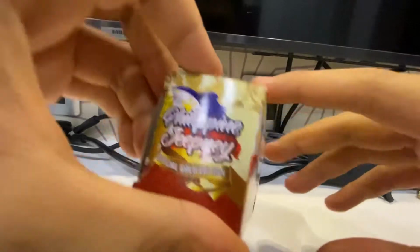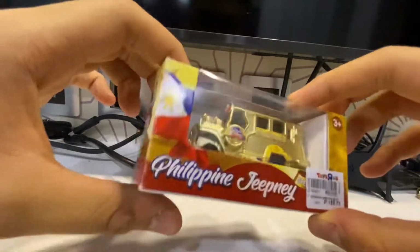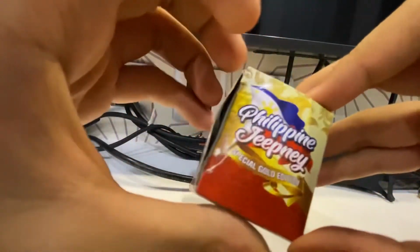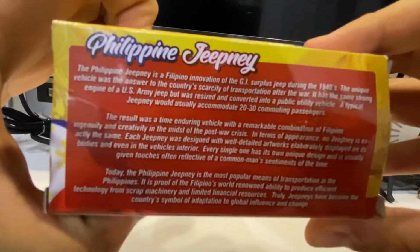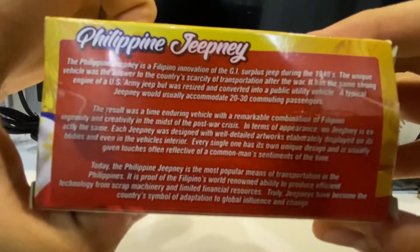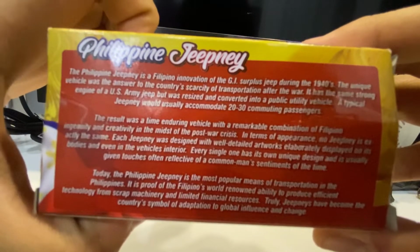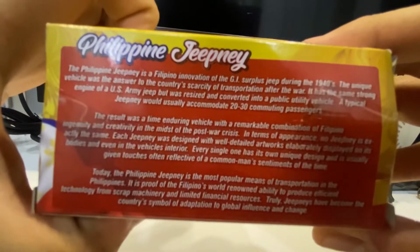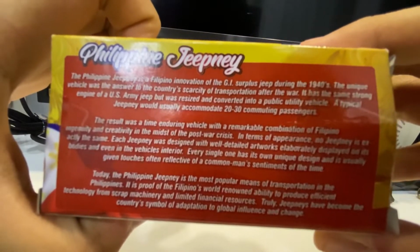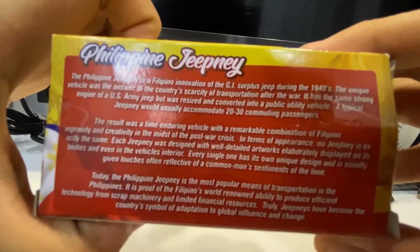So this jeepney was locally made in the Philippines. The reason why there's a jeepney in the Philippines, which is Philippine transport, is because of the American war during the 1940s. So here is the story. The Philippine jeepney is a Filipino innovation of the GI surplus jeep during the 1940s. The weapons vehicle was the answer to the country's scarcity of transportation after the war. It has the same strong engine of a US Army jeep, but it was retired and converted into a public utility vehicle. A typical jeepney would usually accommodate 20 to 30 commuting passengers.